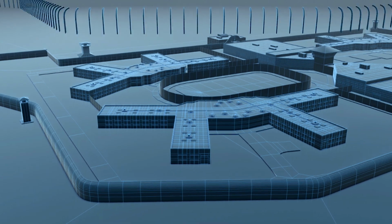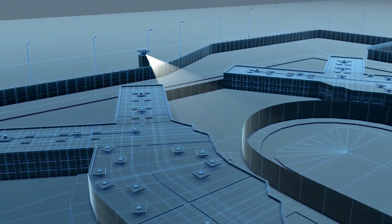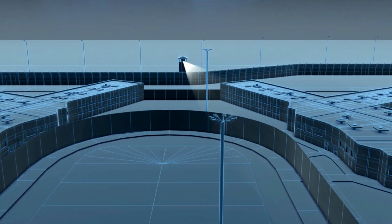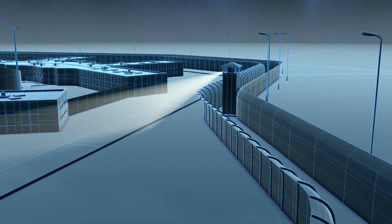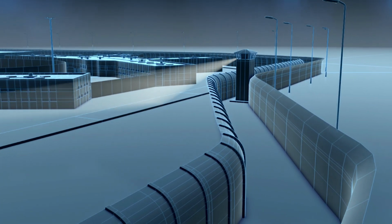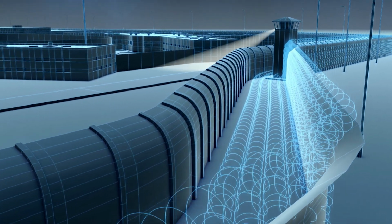The first perimeter fence is 4 meters tall and has microwave sensors that automatically trigger searchlights. Beyond this sits the ultimate escape barrier, the outer fence, which is covered with a special type of wire that has razor-sharp edges.